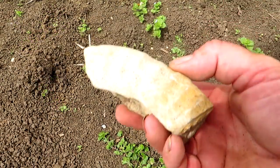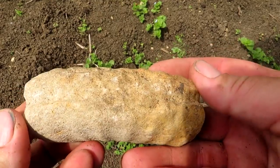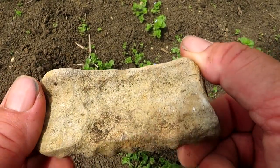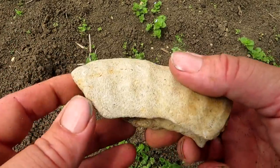Go look at this I just found. See the bumps around the edge? That's an ammonite. 250 million years old. A great big sea snail. It's a pity that's not whole. Imagine that would be epic, finding a whole one. That would be like a dustbin lid size.